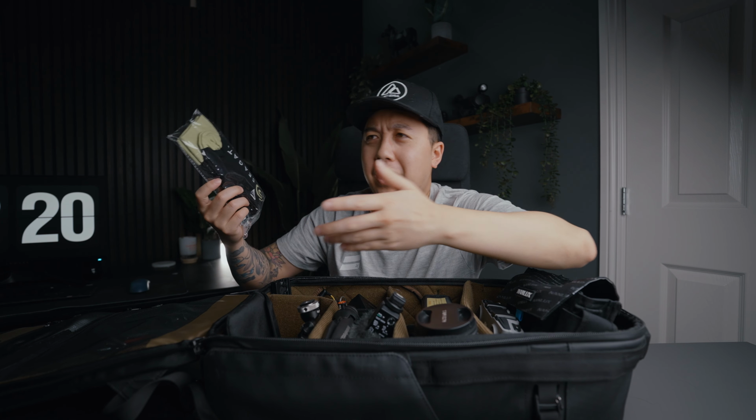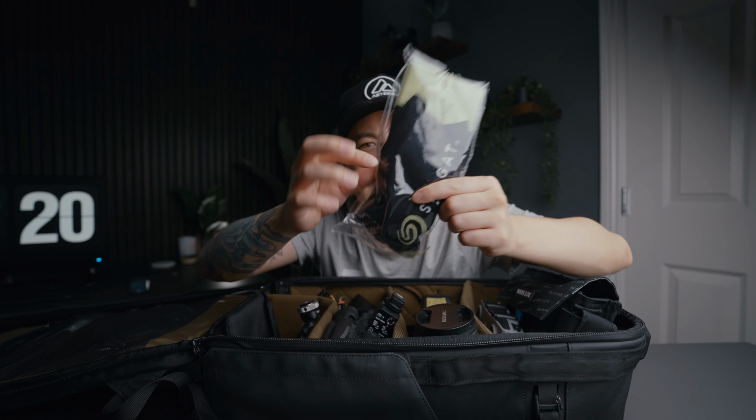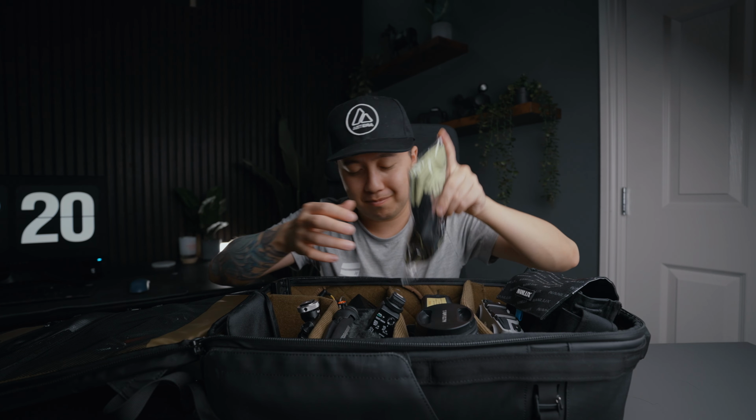I mean, if you're out and about filming and you step in a puddle or your socks get wet, no one likes wet socks. And it's crazy, these are in plastic, never been worn before. We'll keep that there, just in case.